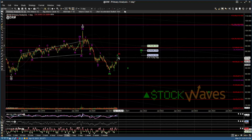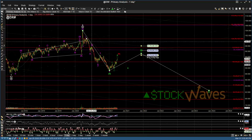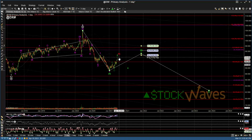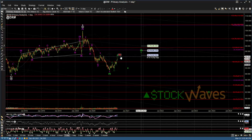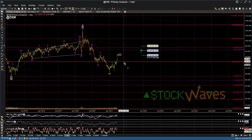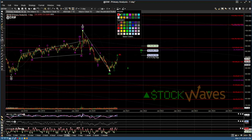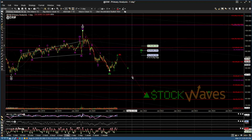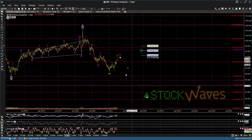So we do have a pretty clear ABC structure up. We're in between the 236 retrace and the 382 retrace, which, if we have 5 waves down, is certainly more than enough for the B wave in a zigzag. And if that's the case, the measured move could be targeting a sharper drop much quicker. And from there, it could be targeting down here closer to the 80 region.